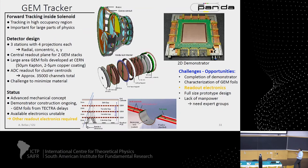It's pretty much developed with GEM foils as at CERN, although there was a program to try to produce GEM foils automatically in a different fashion. CERN was also supporting this. However, the people and the companies behind this didn't quite manage, and now the time is running out, so we are going back to the traditional production method of the GEM foils in baths in order to get some GEM foils for our first tests, if you like.